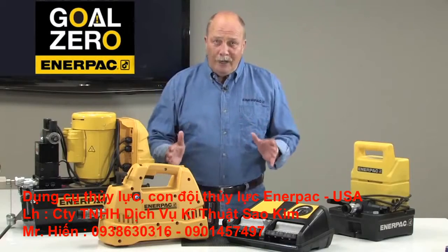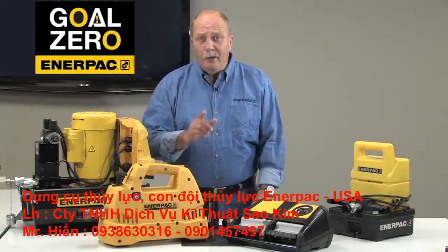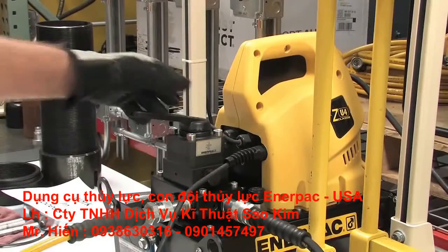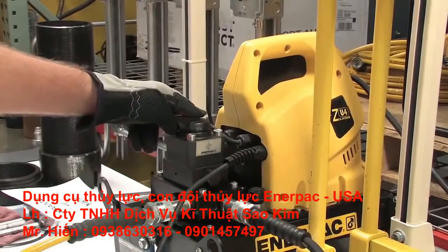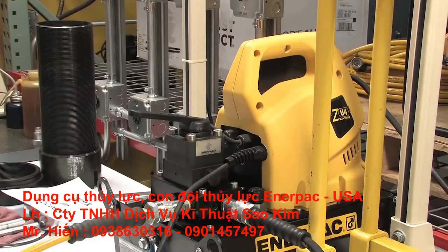When using an Enerpac power pump, whether it's electric, air, gas, or battery, follow these safety procedures. Never start a powered pump for the first time under load. Always make sure the directional control valve is in the neutral position. And always make sure that the directional control valve matches the application.